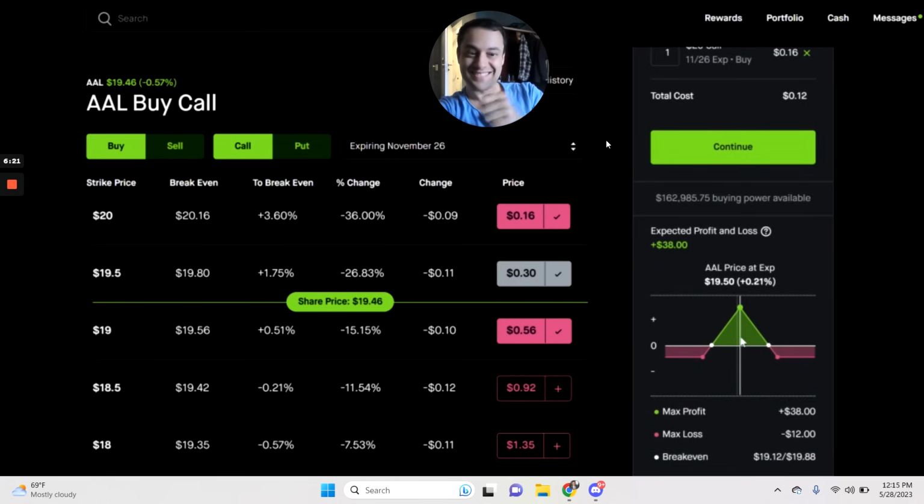Now, again, the assumption here is that American Airlines stays right around the center point where it's currently at right now. So at this point right here in the middle is going to be a max profit of $38. And you're only going to start to lose money if American Airlines goes past $19.88, or if it goes below this point right here, which is $19.12. So as long as American Airlines stays within this range, which again is considering that the stock is going to move sideways, you're going to be able to collect that full $38 at this very peak, and you're going to collect different varying amounts right here. But obviously it's still very easy to double your money even at this point right here, or this point. As long as you stay within this green area, you're going to see a profit.